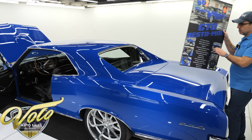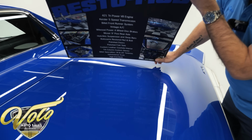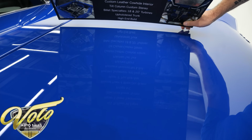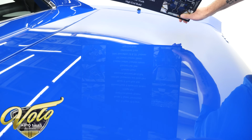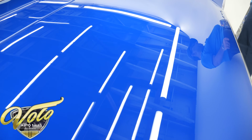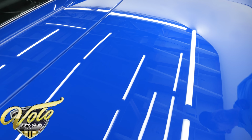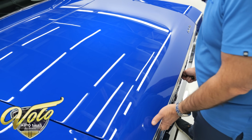Okay, before we open the trunk, I want to show you the reflection in this paint. You see how the writing in the reflection is just crystal clear? It's like a mirror, isn't it? There's not even a ripple. And that's how the entire car is, from the rockers to the roof. It's smooth. I don't know what they got on it. Everything smooth to the touch.